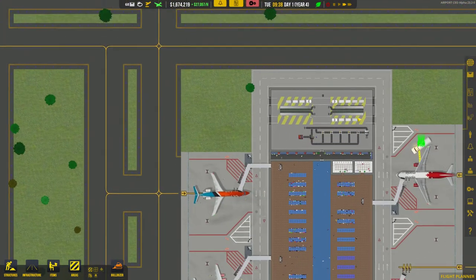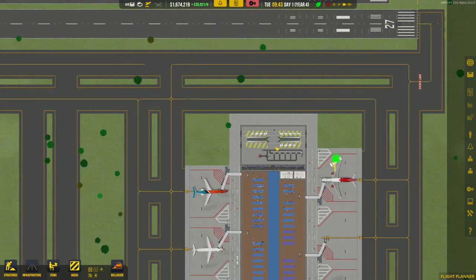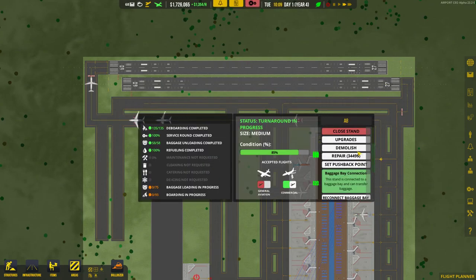How's the baggage doing? We've got some ramp agents hanging around. The baggage bays are being used. Look at that. Plane getting ready to take off. So yeah, we've got tons of capacity now. Ooh, ooh. They're kind of messing each other up a little bit over there. Should get that going. Go, go. Fine. A little bit of bugginess on the pathing is not the end of the world, as long as we can have it done in general quite well.